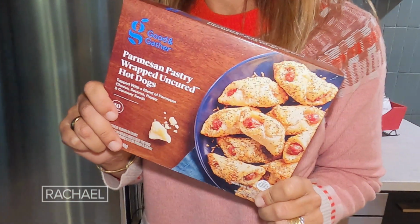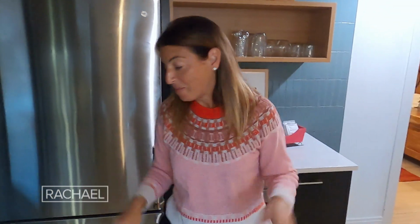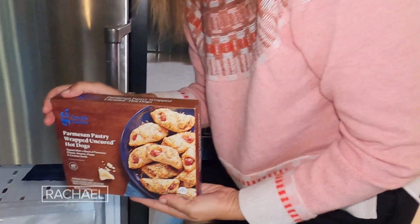Last minute guests, no problem. Every holiday season, I make sure I always have something in my freezer that I could just pop into the oven should a last minute guest show up. My favorite, tiny hot dogs.